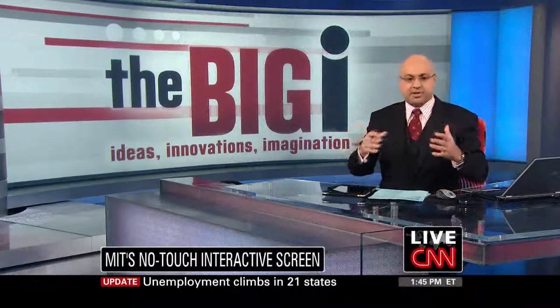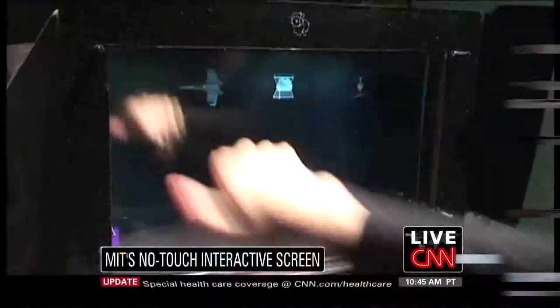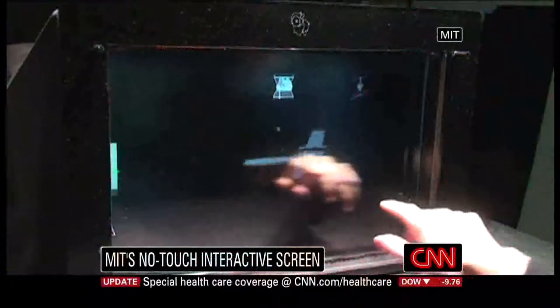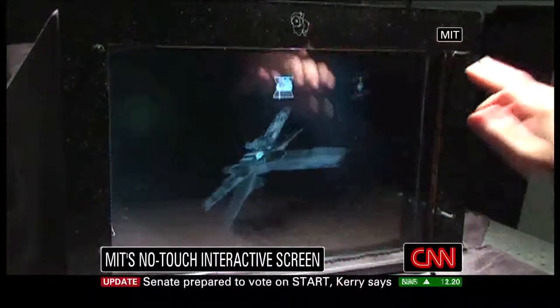Time now for the Big Eye, a segment we do every day about innovations and ideas that could change your life. Who would have thought the latest touchscreen technology might already be obsolete? Well, that's why these wizards at MIT do stuff. They've come up with a new type of interactive screen. Check this out. The hand is not touching anything. It's just moving things around.